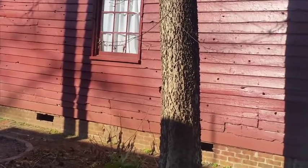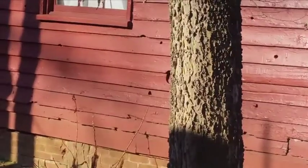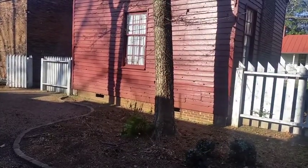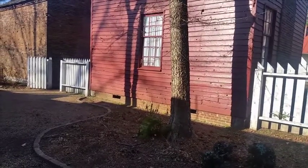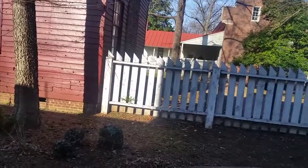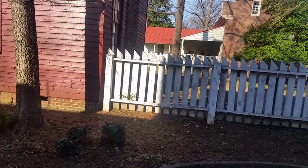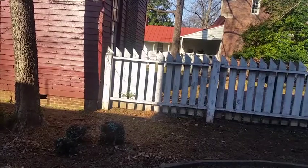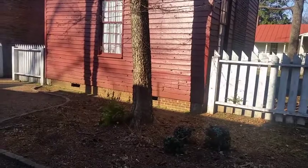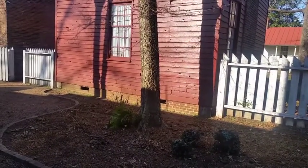If you look close, you can see all the bullet holes. They were shooting this way, and you can see where a cannonball went through and where the wood was just knocked off. Those are all bullet holes. There's no bullets in there now, but I can remember as a small kid putting my fingers in there thinking I might find a bullet. But over there on the back porch, you can see there's a door, steps going down, and the Carters, when the war was at its greatest rage, were down in the basement hiding.